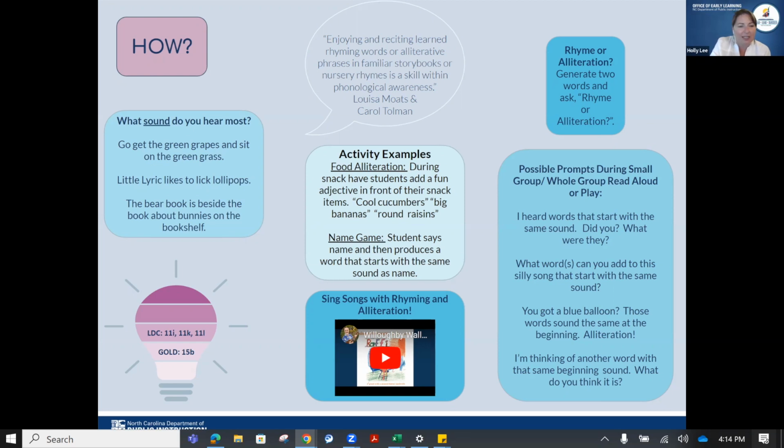So let's try one here. I'm going to give you a sentence, and in the chat, you tell me what sound you're hearing the most. Mary mamboed mighty merrily up the mountain. So if that was our sentence, what sound are you continuing to hear, or do you hear the most? Yeah, the M sound, right? So it's all about listening to those sounds.